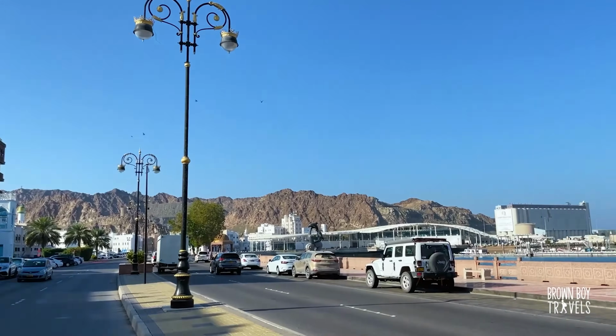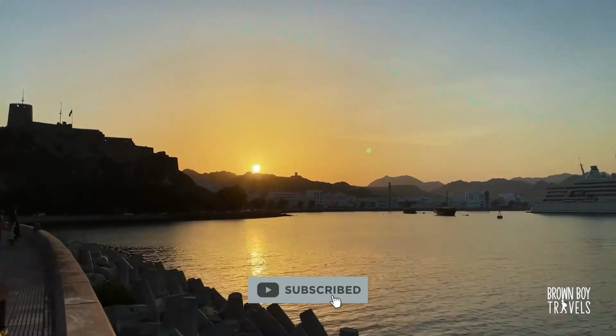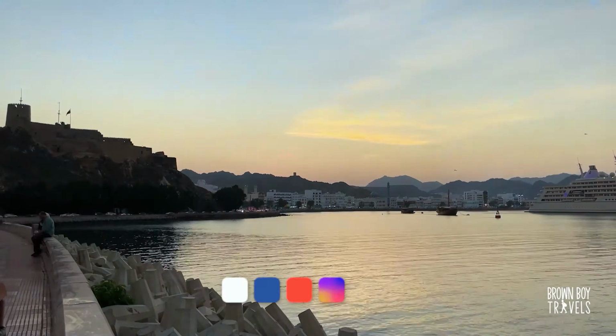The old part of Muscat is called Mutra, which comes with amazing sunsets. You also get to do a dhow cruise, which I really enjoyed.